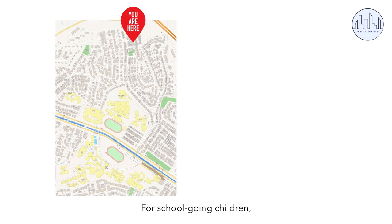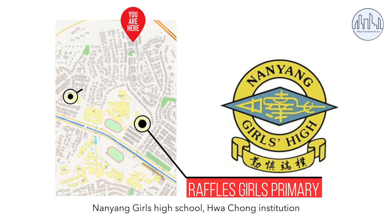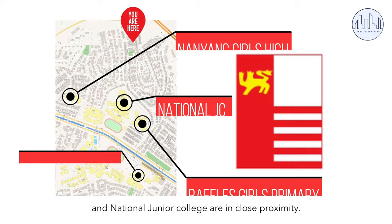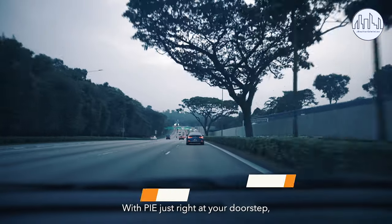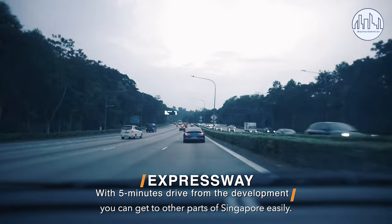For school-going children, prestigious schools such as Raffles Girls Primary, Nanyang Girls High School, Hwa Chong Institution and National Junior College are in close proximity. With PIE Expressway just right at your doorstep, you can get to other parts of Singapore easily.